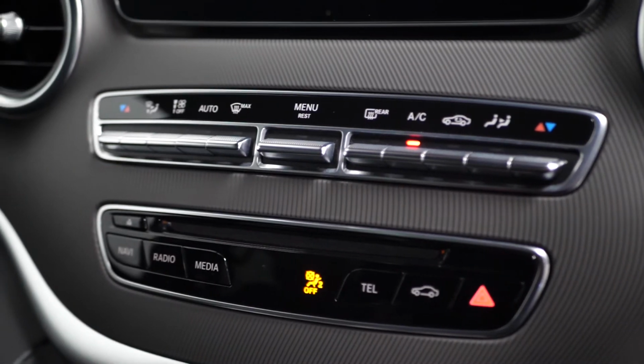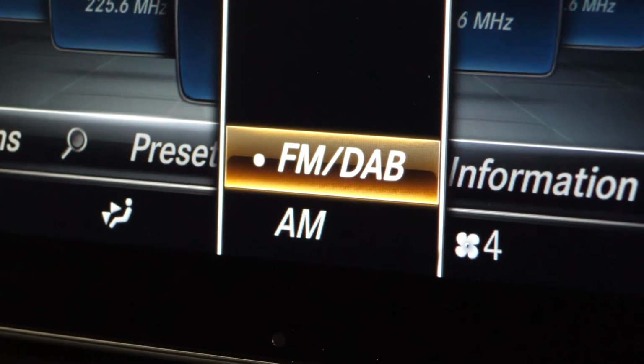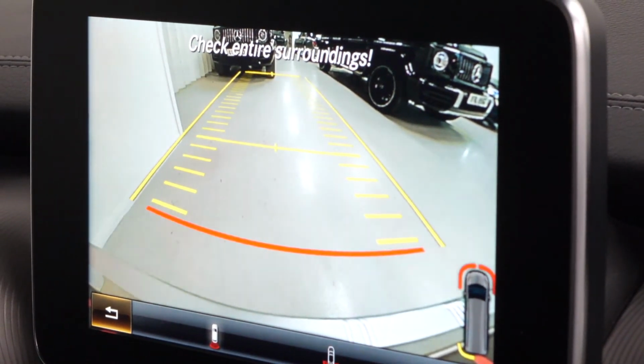Also on your centre screen, you can see access to some of your features such as DAB radio. You've also got access to your ambient lighting controls and your reversing camera and park assist from here.